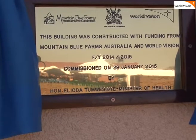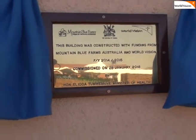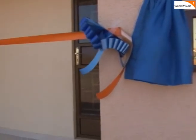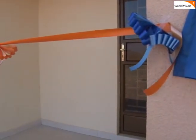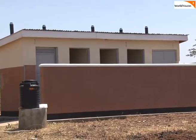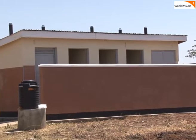Part of the funds provided by Ridley Bell is to be channeled towards the recruitment and remuneration of 17 new medical staff at the health center for 2 years, after which government will take over the responsibility. World Vision is going to recruit staff paid by them, World Vision, not by Uganda government.